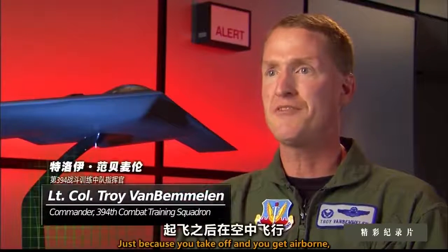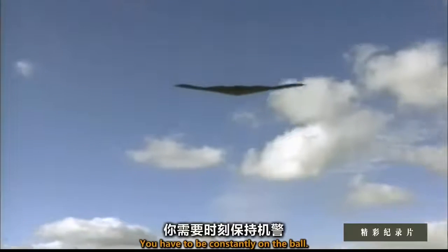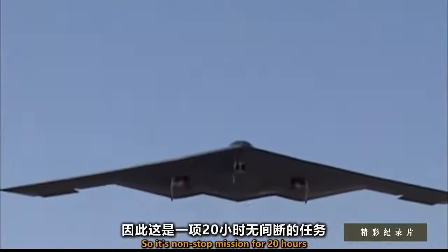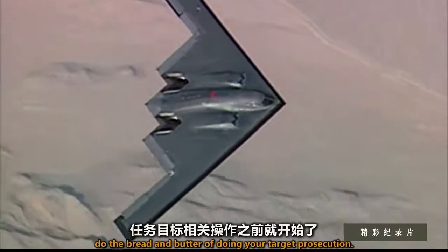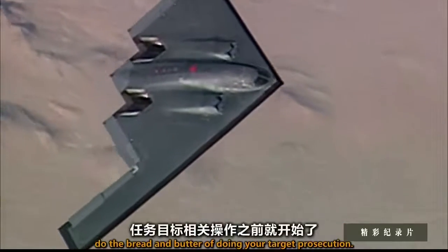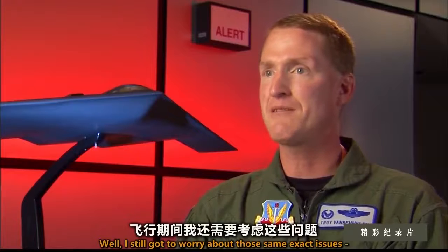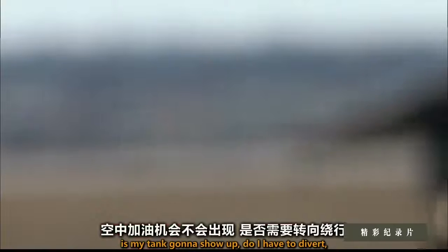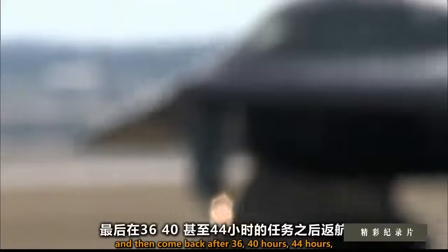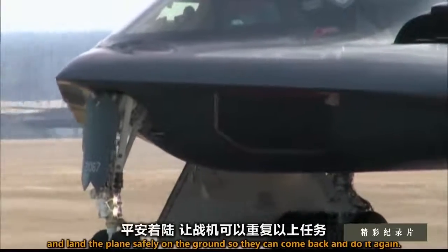Just because you take off and you get airborne, it's not like high-level cruise and you can watch a movie. You have to be constantly on the ball. So it's a non-stop mission for 20 hours, even before you get to do the bread and butter of doing your target prosecution. Now it's time to get out. Well, I still got to worry about those same exact issues. Global weather. Is my tanker going to show up? Do I have to divert? And then come back after 36, 40, 44 hours, and land the plane safely on the ground so they can come back and do it again.